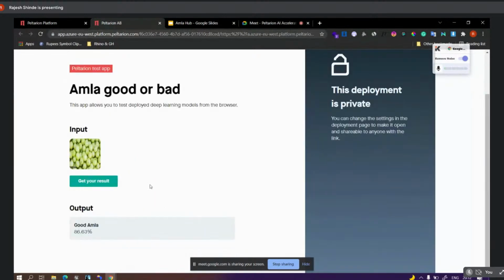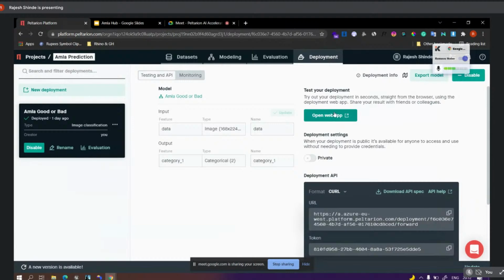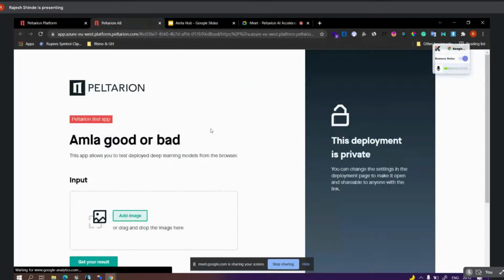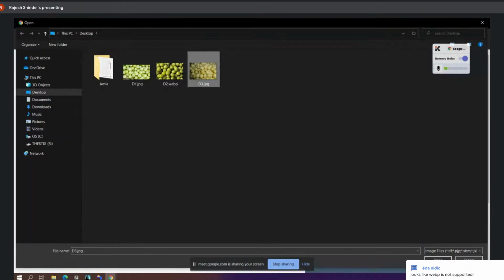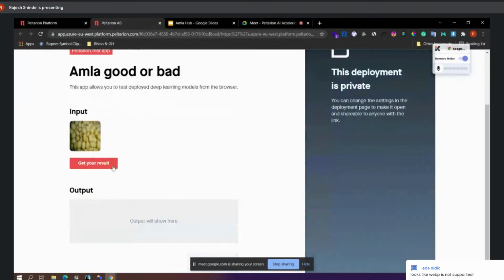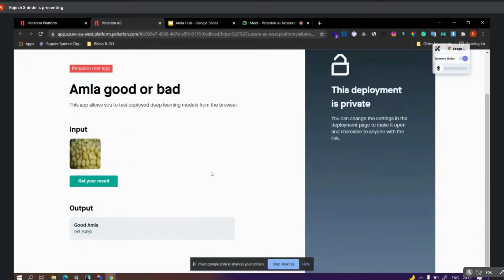Okay, the model identifies it as a good amla, but if the product is too different, it would still be a problem for a non-expert to identify. Like these, which are kept in a freezer and have been removed. Now let's see what the model predicts. It's still saying good, but the accuracy is 56.54%, so I can agree with this result. We are still trying to figure it out.